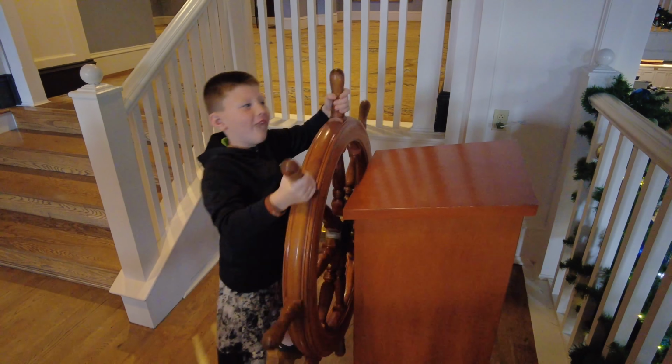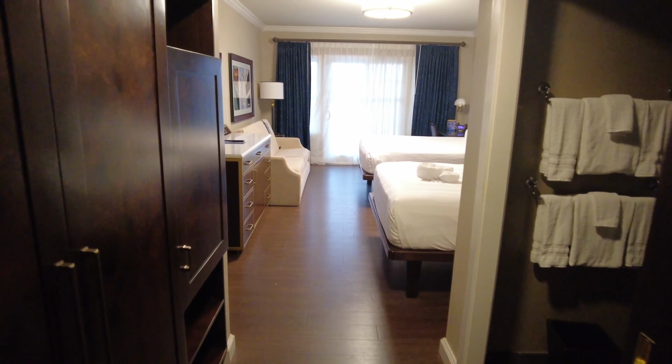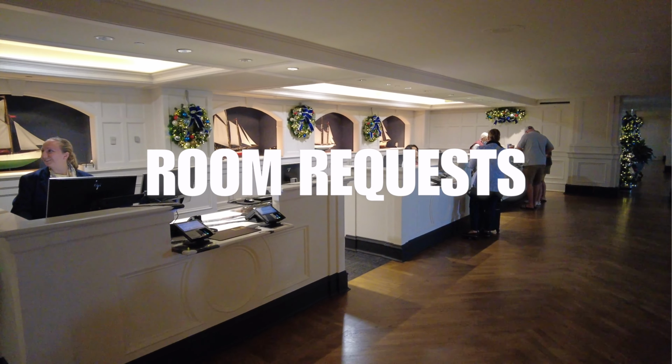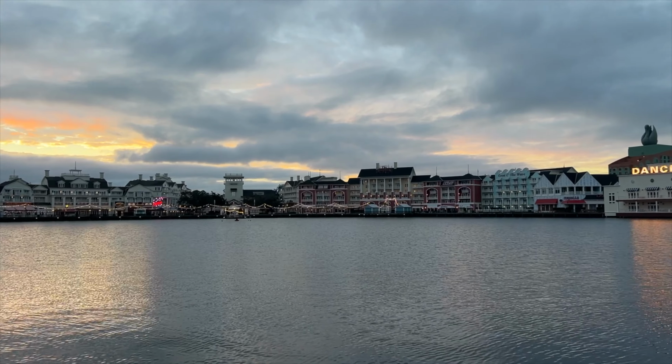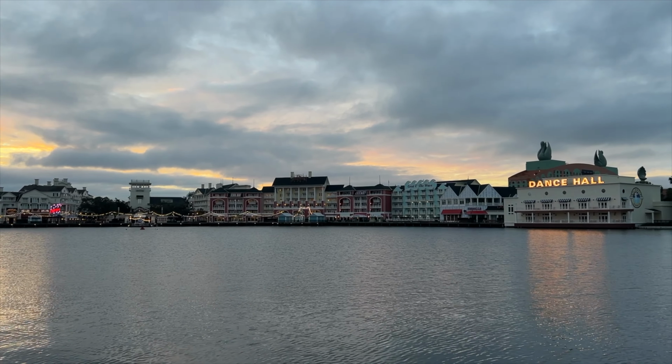Okay, now that we've gotten the basics, there's a lot to consider here, but don't worry, we've got your back. Let's dive into our top room requests for Disney's Yacht Club. Whether you want to save a little money or you want those perfect views of Crescent Lake, you're going to want to make sure you get the best room possible for your Disney vacation.